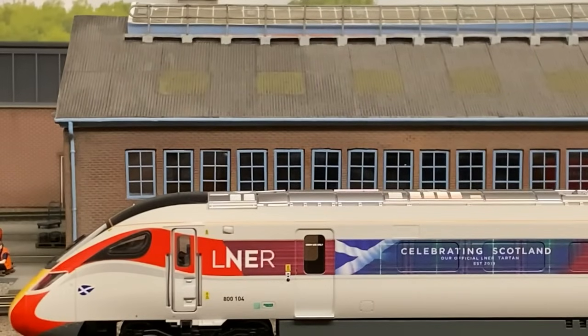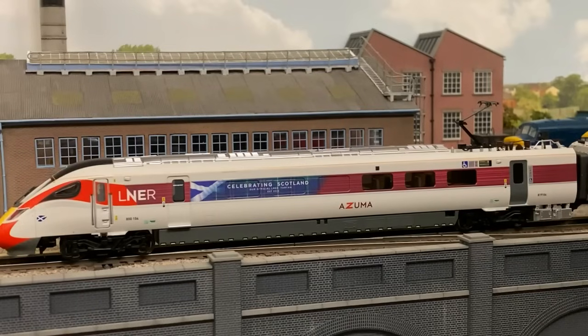It certainly is an impressive model from Hornby, and they've done a fantastic job of recreating this actual Celebrating Scotland tartan on the side. Whilst I'm not going to give a review as such on the Class 800 because I'm not an expert on this particular class, I've not really studied it enough to give you a knowledgeable bit of feedback, I'm impressed by Hornby's rendition of it.